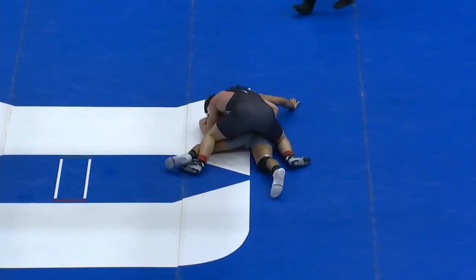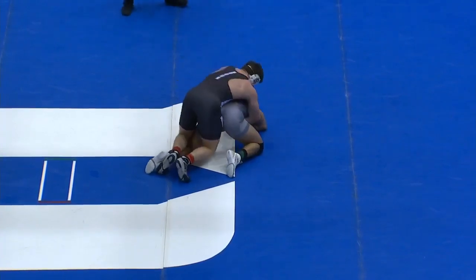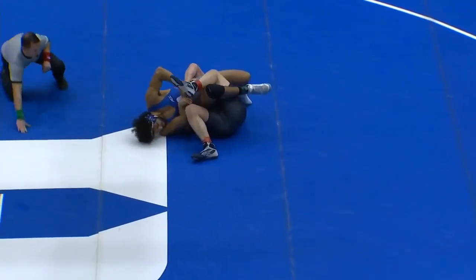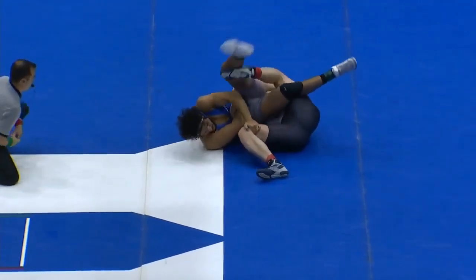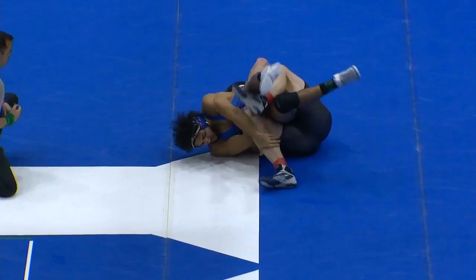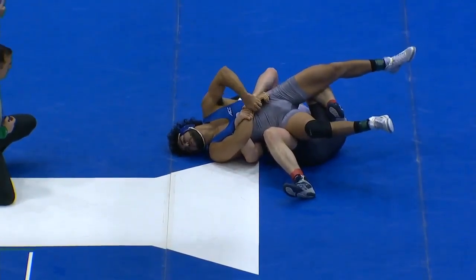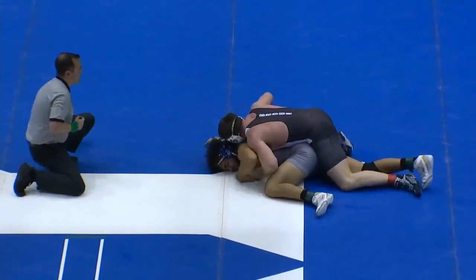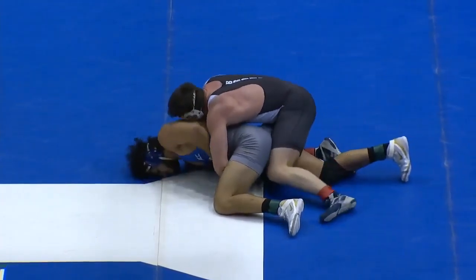Butterbrot looking to break Arad down flat here. Arad looking to build back up to his base. Butterbrot looking for a tilt here, looking to get some near fall points. Not quite there yet. Not able to break the plane there. Oh, ref starts counting near fall points here. It's got a 4-point count. It's going to be 4 points for Butterbrot. Now leads the match 4-0.